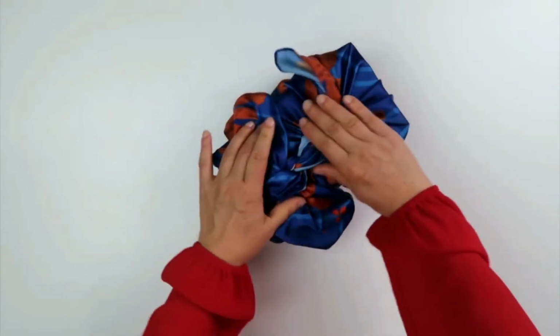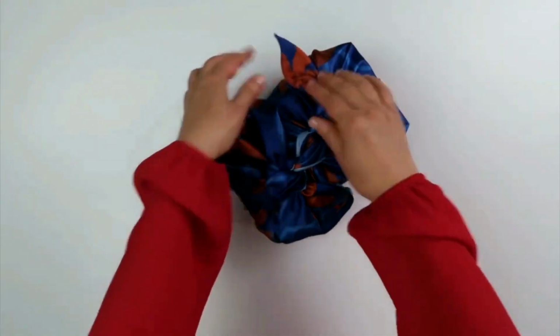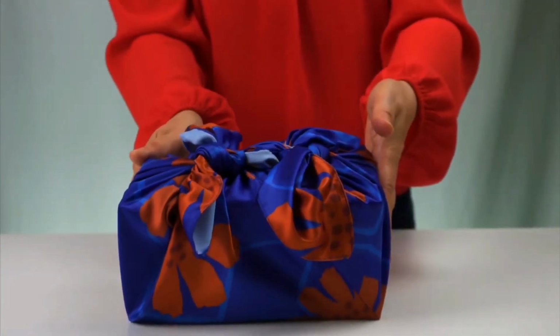Once a gift is unwrapped, the furoshiki can be reused again as gift wrapping, to make an evening bag, as a wearable fashion accessory, or as a home decor itself.